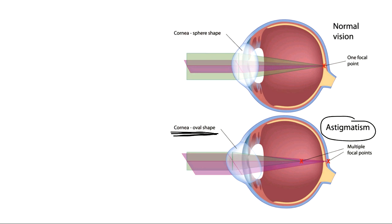Multiple focal points. We need all of our light waves to hit the retina at the same place. If they don't hit the retina at the same place, or if you look at our picture here, let me zoom in a little bit, especially if neither of those places that I'm hitting is actually the retina, then I definitely can't see clearly. I need all of my light waves to focus on the retina at one point. If I can't focus them at one point on the retina, I cannot see clearly. And if I focus them at places that aren't even on the retina, that's like my other vision disorders. I can't see clearly. So when we talk about astigmatism, that comes down to the cornea being the wrong shape.